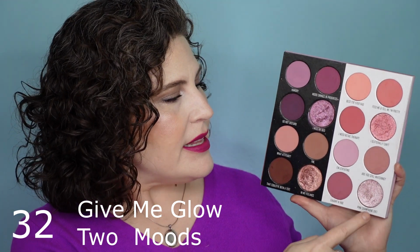First of all, these pressed pigments here, these 4 super shiny shades, they call to me. I'm like a bird looking for shiny things to line my nest. These are the shadows I'm going for. Love these. And I have used this quad here a lot, and I have used this quad here a lot.